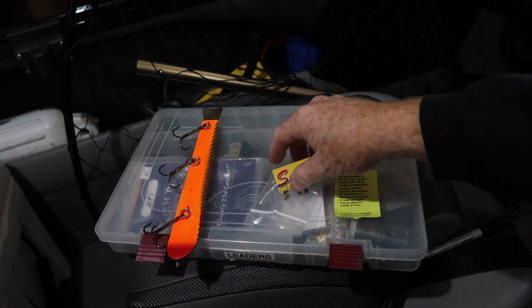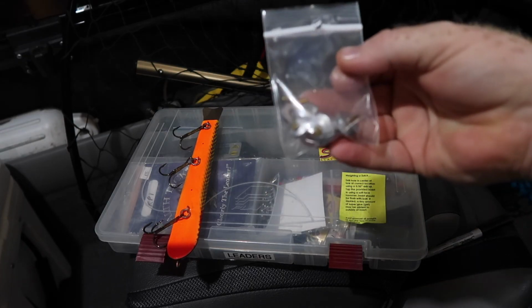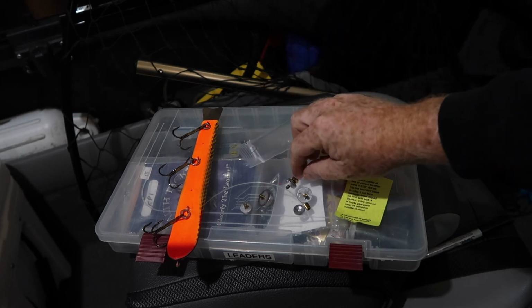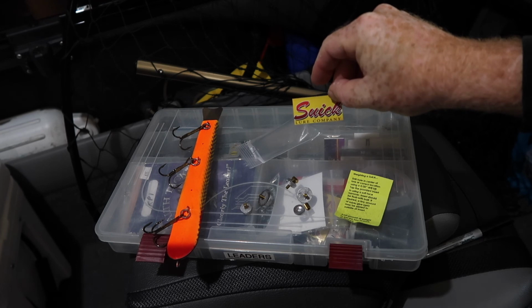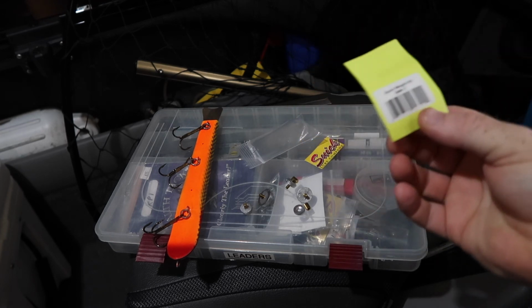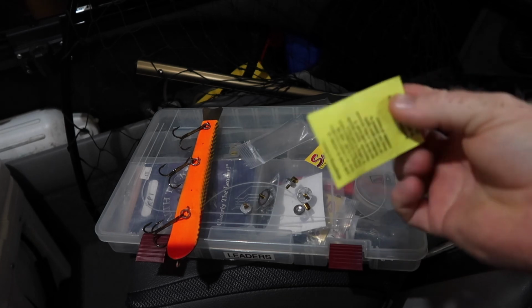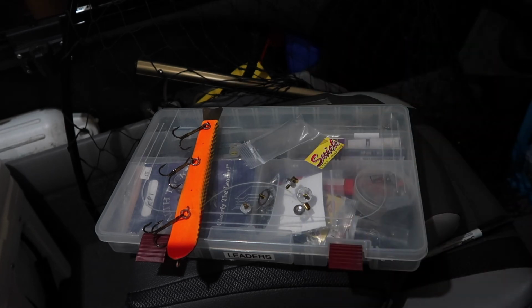All right, so here's the Suet weight kit. It's a weight kit that comes with some inserts. It's from the Suet company, it says right there. It's a SWK7, and it came with some directions here, so of course I guess you throw those away somewhere. Who uses directions? Ain't nobody got time for that.